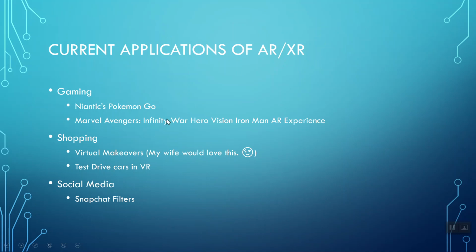So we already went over Pokemon Go, and now we've got Marvel Avengers: Infinity War, Hero Vision, an Iron Man augmented reality experience. I'm going to show y'all this.